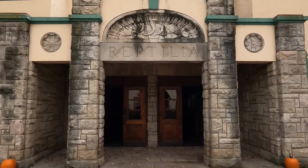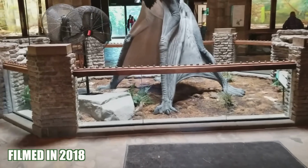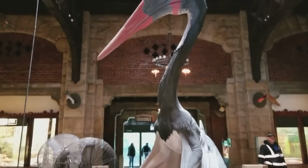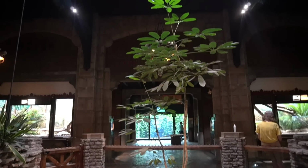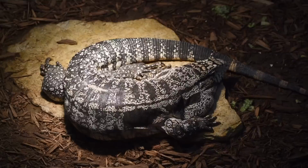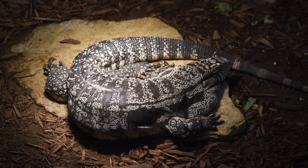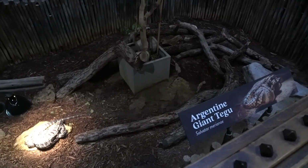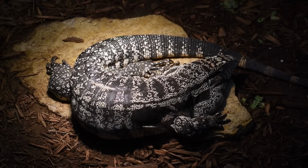I'm glad the zoo kept the pterosaur, but I can't help but wish that it was still the very first thing that you saw when you walked in the building. It made it seem way more intimidating. At least, the space went to good use. Now it's an exhibit for an Argentine black and white Tegu, a medium-sized intelligent lizard from South America. They're relatively popular pets because they can stay chill when they're handled and also tolerate colder temps.